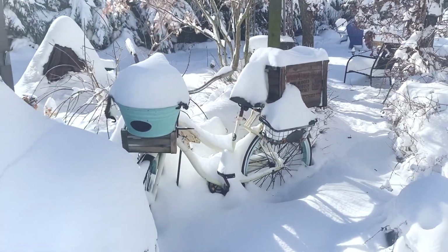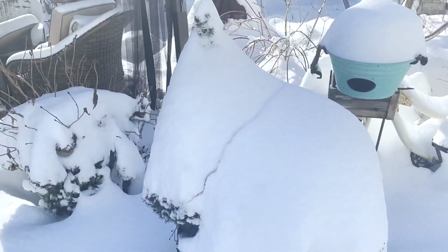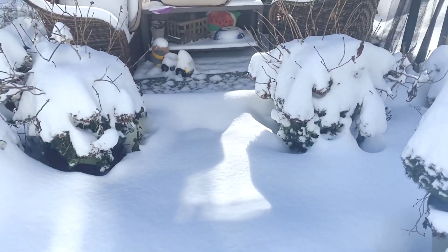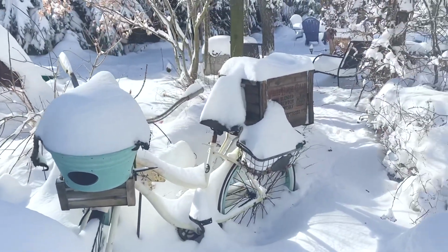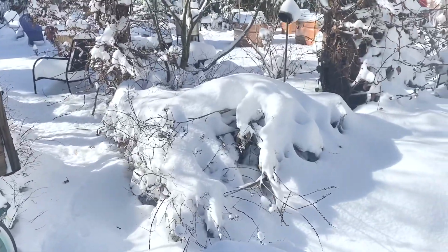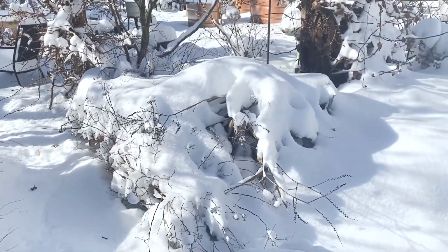Here's the bike. Just empty now. Looks so different. And our pots are still out, you see. I don't bring in my pots. I really just don't have anywhere to have them, so they stay out. The clay pots are covered with plastic so they don't get wet inside, but most of our pots just stay out, and I rarely have one that breaks.